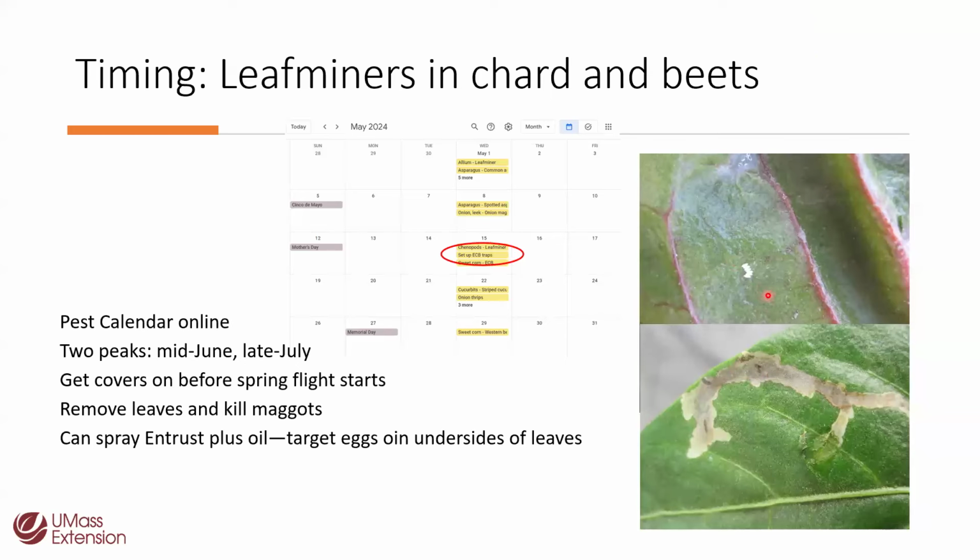Entrust kills insects by ingestion. So they have to feed on it and then they're killed. So when you spray Entrust on leaves, it stays there for 5 to 7 days. So a flea beetle comes, eats a little bit of leaf and dies. And then the next day, more flea beetles are just going to keep coming. So the Entrust provides this residual protection.